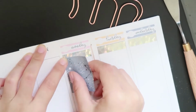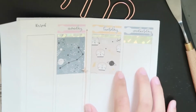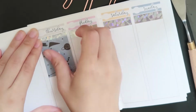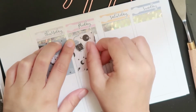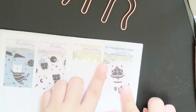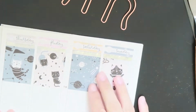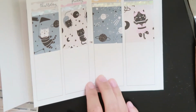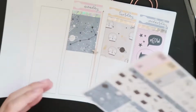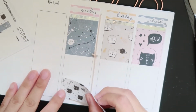Next, I just laid down my full boxes and I wanted to make it super simple today because I was short on time, and I also wanted the spread to look pretty simple compared to what I've been doing lately in my Erin Condren and Happy Planner. For some reason, I plan more simplistically when it comes to TN inserts like the B6 or the pocket, and I plan more, I guess, creatively and more out of the box when it comes to the Erin Condren and the Happy Planner.